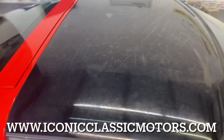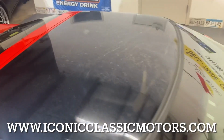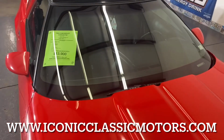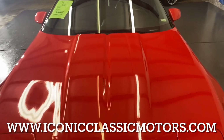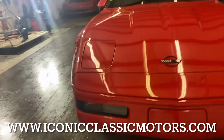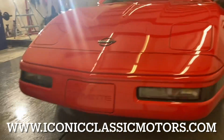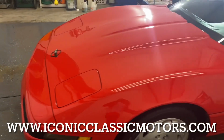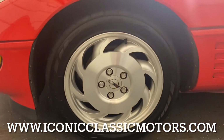Glass rooftop. It does show some fading, I guess, or sun damage. There are no chips or cracks in the windshield. This car shows incredibly. It is a beautiful, beautiful Corvette. And it has the right transmission.